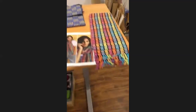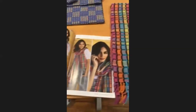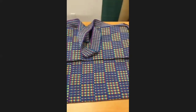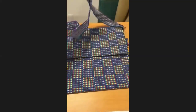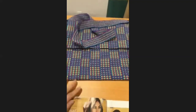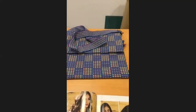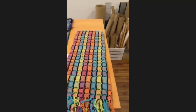And then here, this piece I wove is a scarf, and it just came out recently in a magazine, so you can see it on a model. And this is another piece that will go in a magazine that's going to be a bag. This is the strap, but I haven't sewn it yet, so I'm not going to pick it up because it'll just come unfolded.